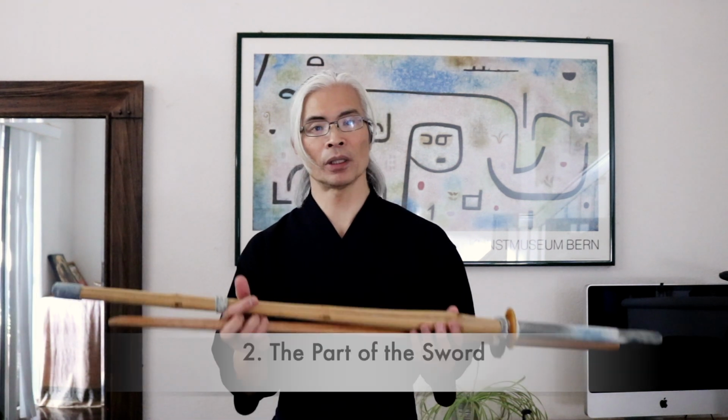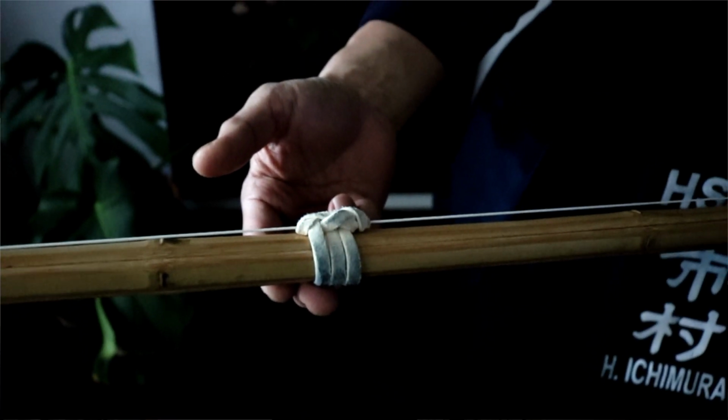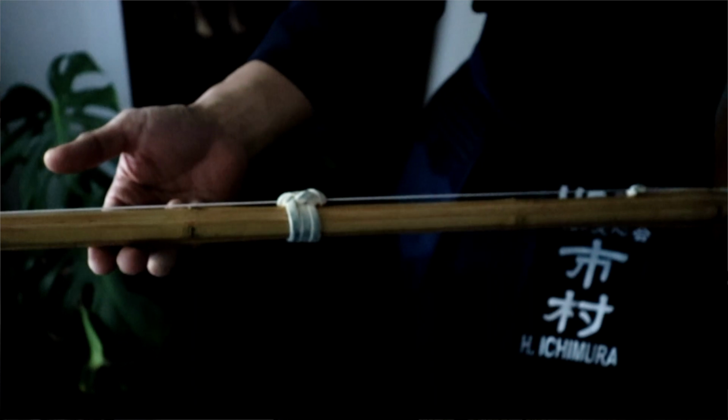So when you look at this shinai, the bamboo sword, the area you need to use is this part and its neighboring part. When you try to cut something with a sword, if you use it around this area, like the tip, or too deep towards your hilt, you will not be able to cut the targets well. So in a sense, it's like a sweet spot of the katana, the sword. That's why you need to try to use this part to score a point.